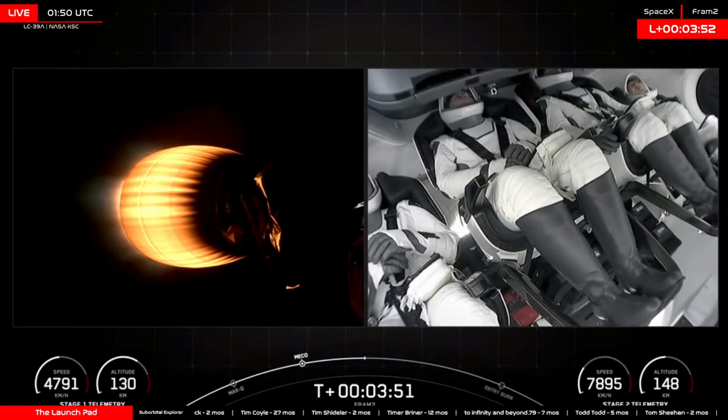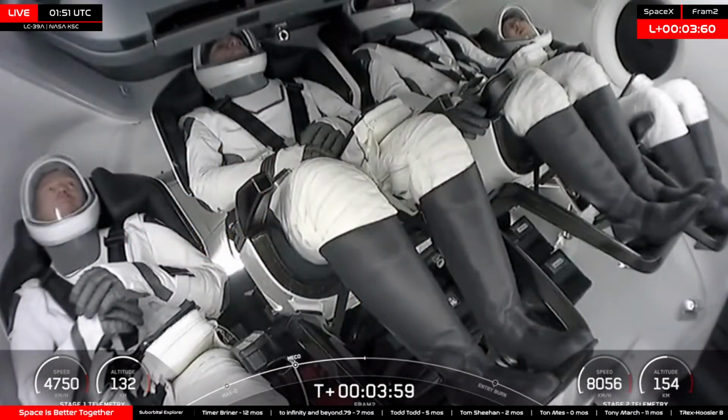Yeah, you're right. Dragon, SpaceX, trajectory nominal. Good callout from the Guidance Navigation Control Officer. Trajectory is nominal for the crew. Dragon, copy.